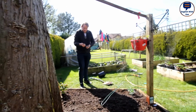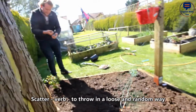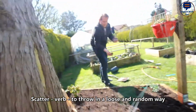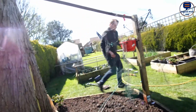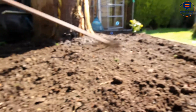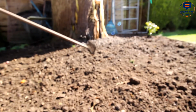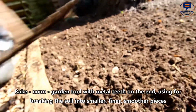Okay. And finally, I'm going to scatter them all over the soil. To use that verb again, to scatter means to spread them around in a kind of random way, just as nature would itself. I'm not really bothered how they grow, I'd just like to have lots of flowers up here and lots of colours and lots of insects buzzing around in the garden. And then just to finish off, I'm going to use this rake, as a noun, to rake across the ground and just make it a little bit smoother.